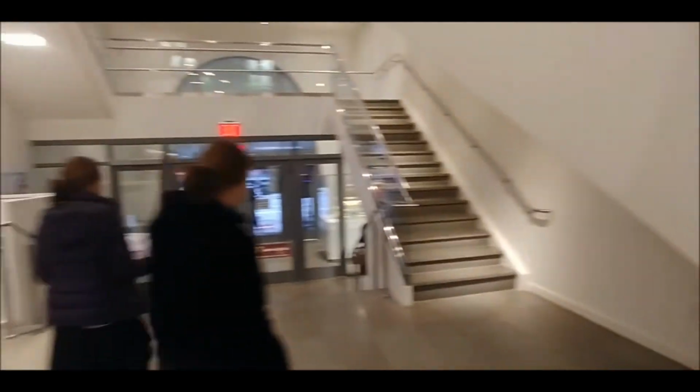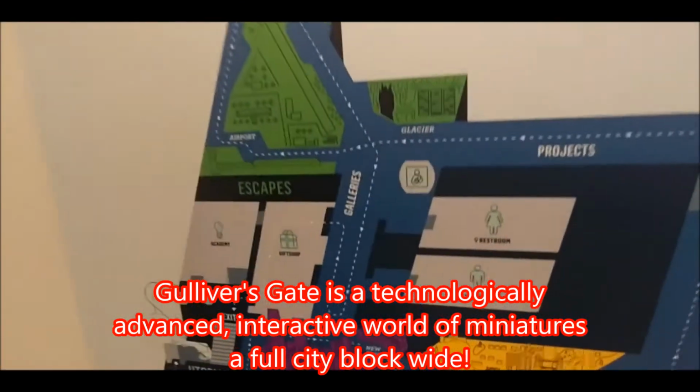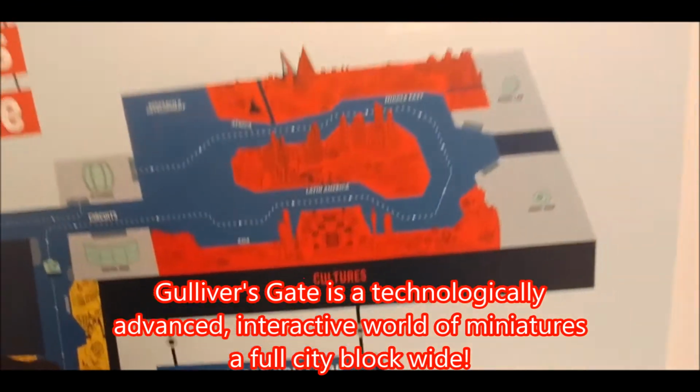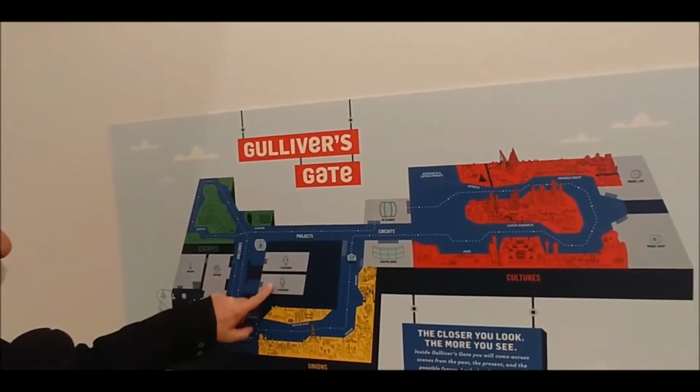Out there, the Big Apple. In here, a small world. We're going to see all of this, cities, unions. We're going to see cultures. We're going to go look at the control room, the model lab. And the only thing I worry about, I hope the restrooms are full size.